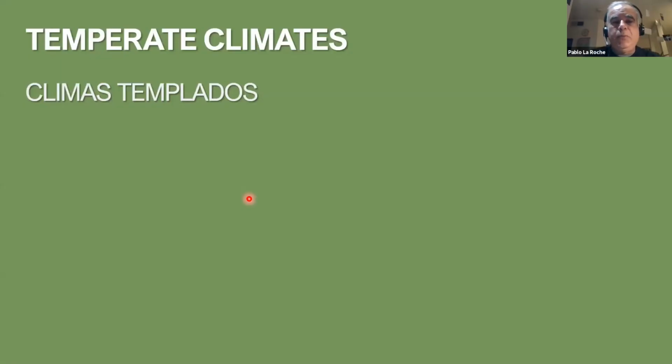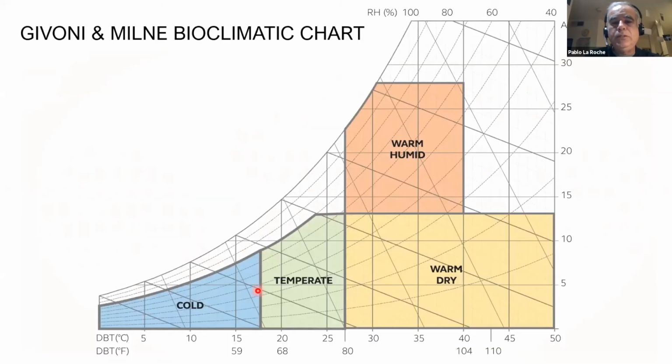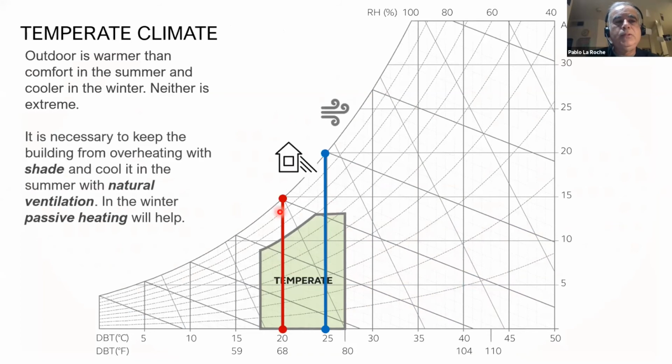If we go to a temperate climate, conditions are close to the comfort zone. And it's really interesting because in the summer, it's a little bit warmer than comfort and a little bit cooler in the winter than comfort. So what we need to do is to keep the building from overheating with shade in the summer and cool it with natural ventilation. And in the winter, some sort of passive heating will help.